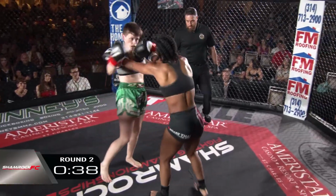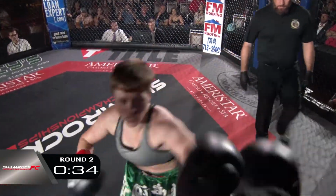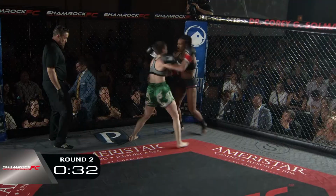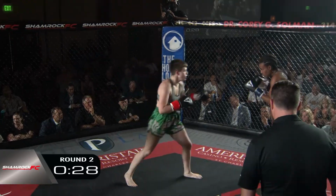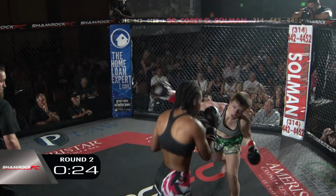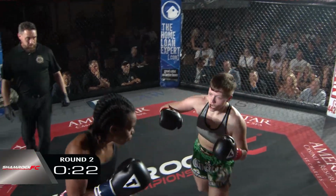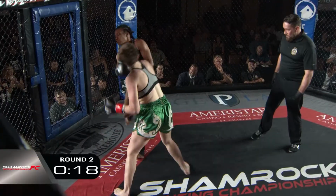Both of these girls throwing everything they've got at each other. Yeah, but again, as you said, there needs to be some leg kicks. You got to start chopping down that front leg. The thing that they're both doing is they're throwing lots of punches, staying very busy. What they're not doing is kickboxing. You know what I mean? They're throwing a couple of knees here and there, but I'd like to see some leg kicks.